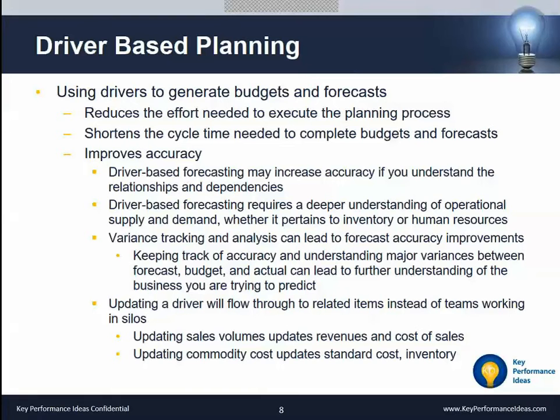So keeping track of the accuracy and understanding the variances between your budget and forecast and your actuals will help you to further understand your business and improve your accuracy prediction, so you can maybe find some more drivers or change the driver values as you go along in order to improve your accuracy.